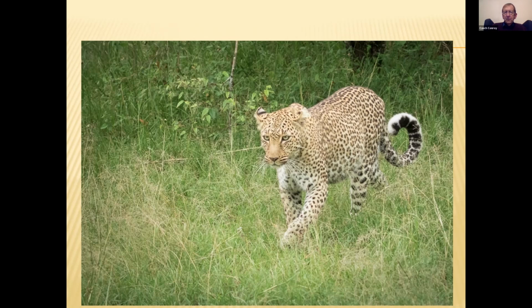And we were in the jeep, and we just parked ourselves, anticipating the direction that she was going to be coming in. And as I said, most of the animals there just completely ignore the vehicles.